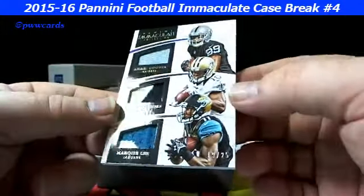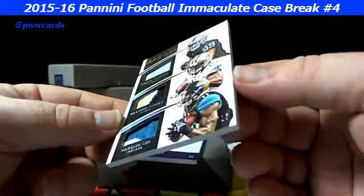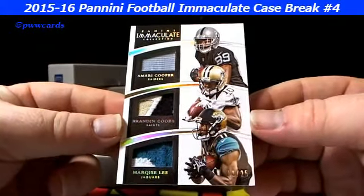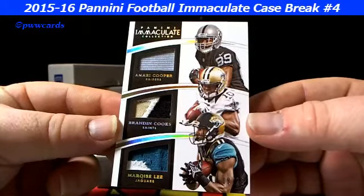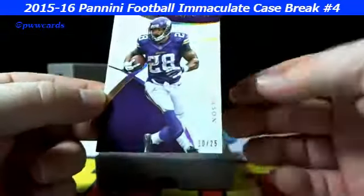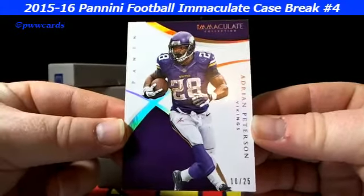Next we have Amari Cooper, Brandon Cooks, and Marquise Lee. 19 of 25. Three patches, multiple colors. We'll random that off. And then Adrian Peterson, 10 of 25 for the Minnesota Vikings. Adrian Peterson.